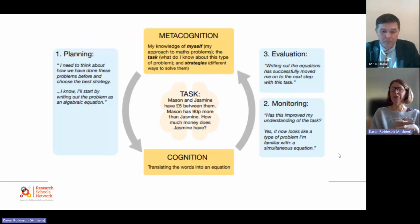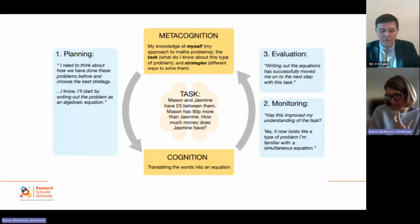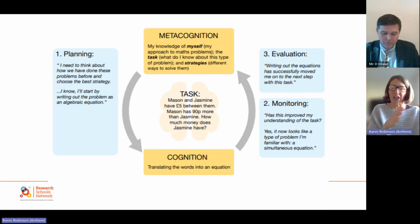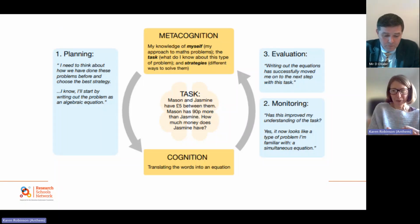But just to give you an overview from there, you're probably very familiar with this because it's in the Metacognition Guidance Report. And it's that idea of students being able to plan what they're doing, to monitor where they are and to evaluate, but also in knowing that they need to have knowledge of themselves and how they work, but also of the task and different strategies that they've been taught to be able to solve them. So they know where they're going to go. Is it going to be concrete, pictorial, abstract?